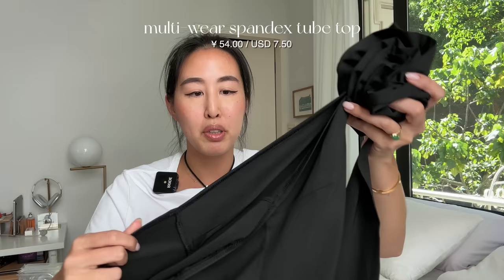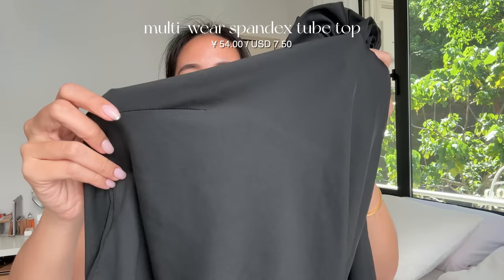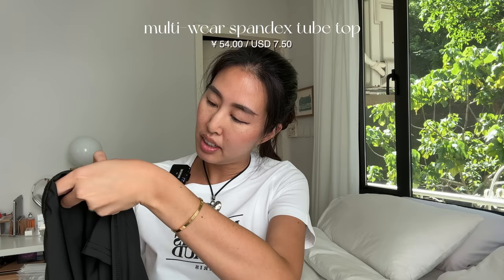Normally, I'm very skeptical about multi-wear tops, but I really like the way that this top was styled. You can wear it strapless, you can wear it with one strap, you can wear it without the rose, with the rose. So I think it's really cool the way that they styled it. I like this material as well because it's super breathy and easy to wear, and I think it'll be comfortable to wear on hot summer days. This one I also got in a size medium and it fits true to size.